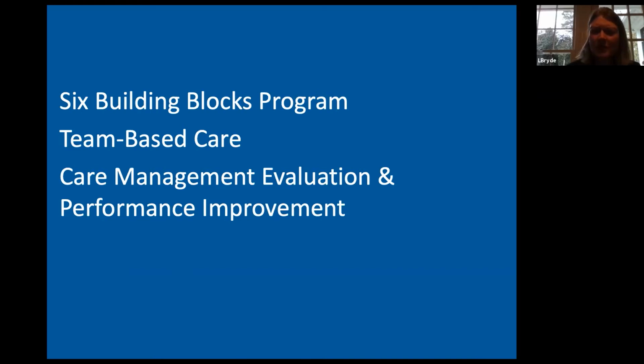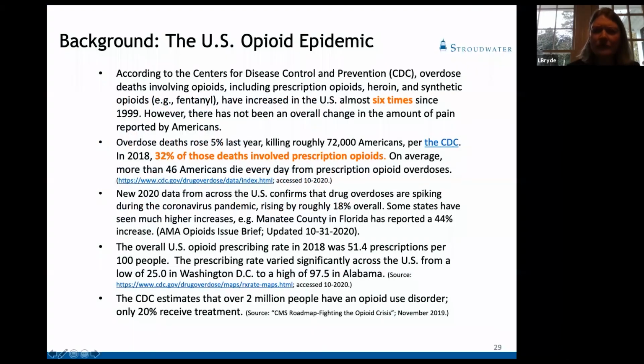So the first topic that I'll talk about is a new service offering for Stroudwater, and we're really very excited about it. And it's a program specifically targeting primary care practices and helping them to improve management of their chronic pain patients who are on long-term opioid therapy.